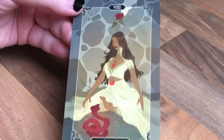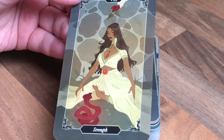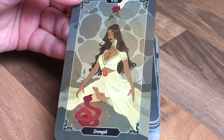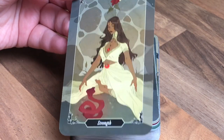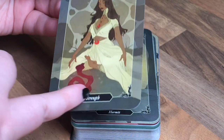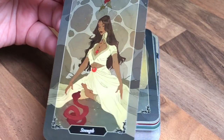Strength, and I like this. She's trying to hypnotize the snake. That's very cool. I was trying to see if I could find the infinity, and I could kind of see the snake doing the infinity symbol a little bit. Very cool.